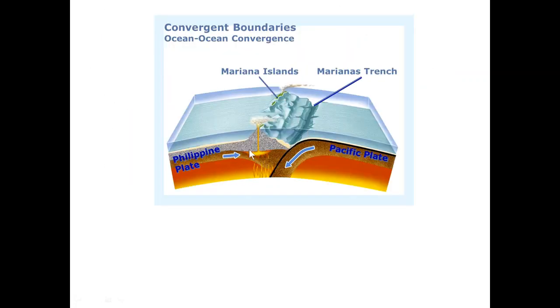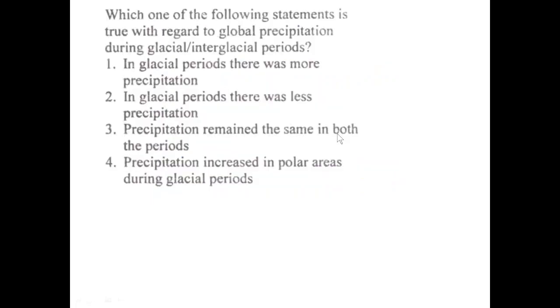Understood? So you can see here how this oceanic plate is converging or colliding with the Pacific plate, and the Pacific plate subducts, leading to the formation of this Mariana Trench. Alright, let us go ahead.